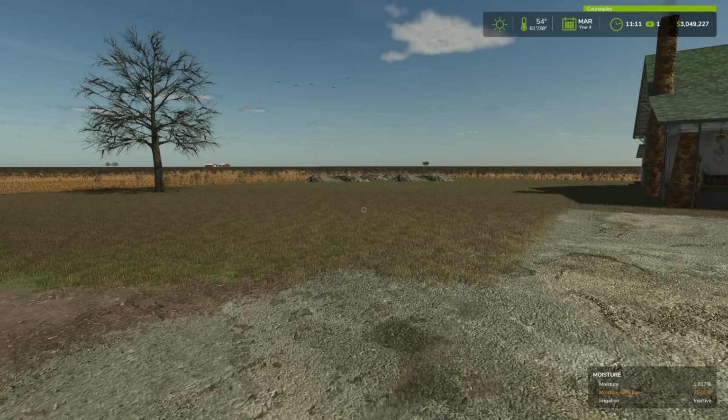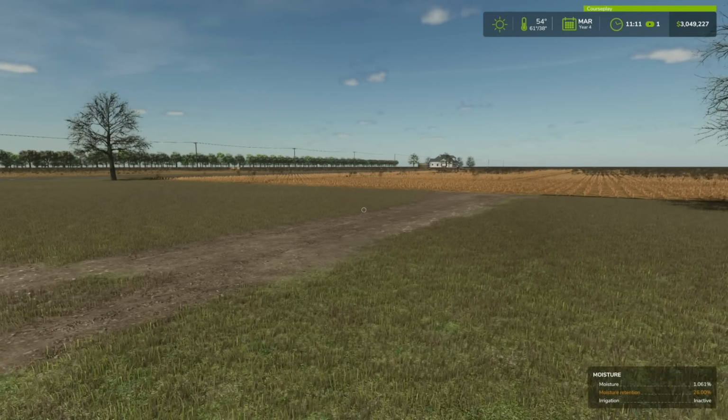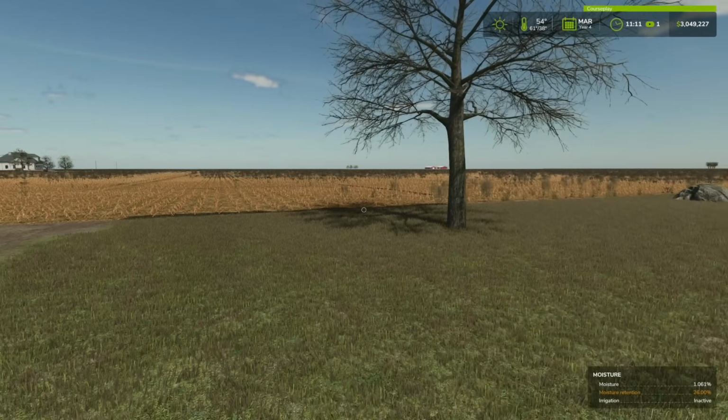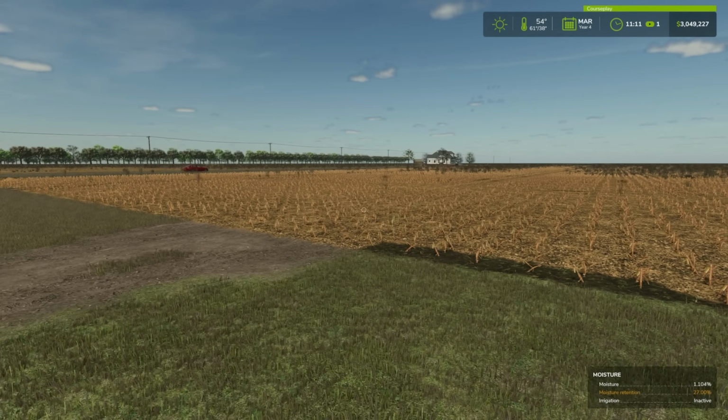Anyways, I think that's going to do it for us out here in Michigan, at least for the time being. I think we're going to move on to greener pastures and see what else we could figure out. But this has been an interesting little playthrough to try and figure out some of these different options we have now in Farm Sim 25.